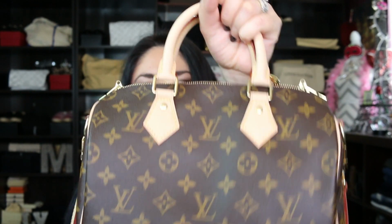Before we get started, let me share the bag that I'm currently rocking. And that is the Louis Vuitton Speedy 25 Bandouliere in the monogram canvas.